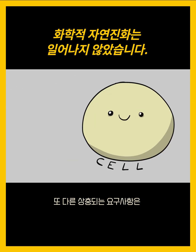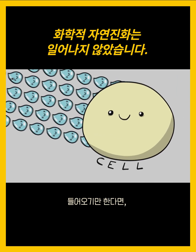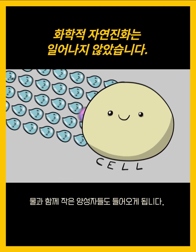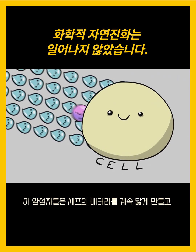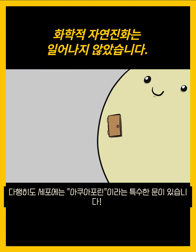Another conflicting requirement is that cells have to let water in, but if water was just allowed to pour in willy-nilly, so would those sneaky tiny little protons, and this would drain the cell's battery, so to speak, and the cell would, again, die. Thankfully, cells have specialized doors called aquaporins.